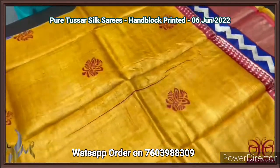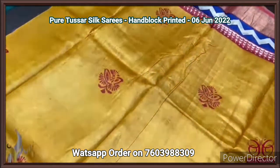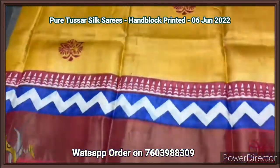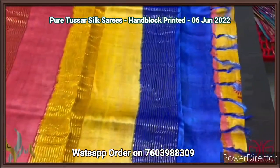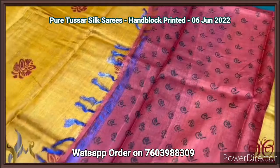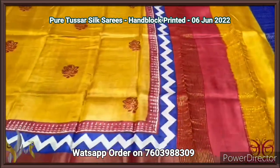A very beautiful yellow saree here, bright turmeric yellow color with the combination of maroon, and we have beautiful blue and red borders in the bottom too. Simple design printed all over the saree, and we have a pallu which is a multicolored one with zari lines. The blouse piece of the saree is a printed one which is the highlight of the saree with beautiful black color used for printing. Excellent saree with authentic silk.